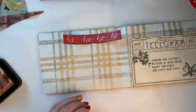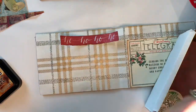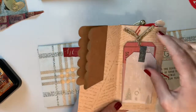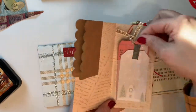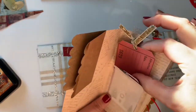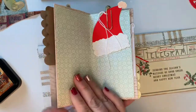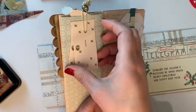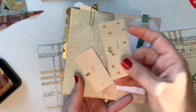Let's see what else we have in our little box here. Amber sent me this sweet little package that has all these fun little tags in it. Let's see if there's anything in here we could use. Oh, these are kind of cute. They just say to and from on them.